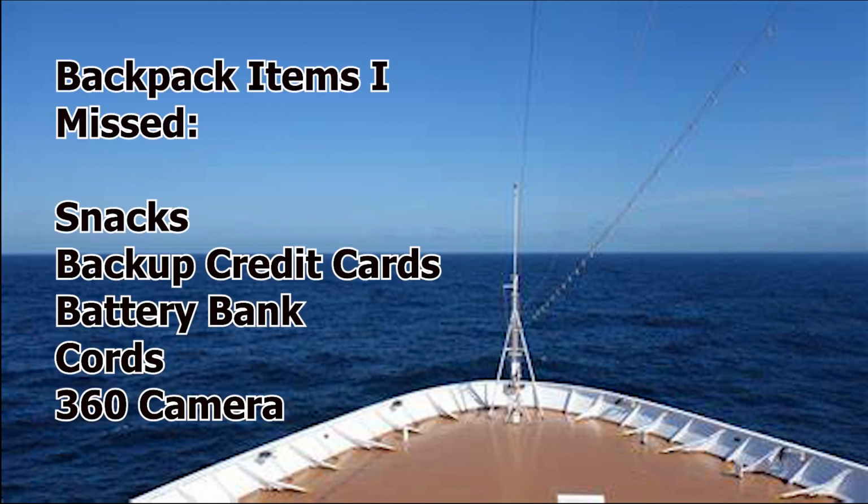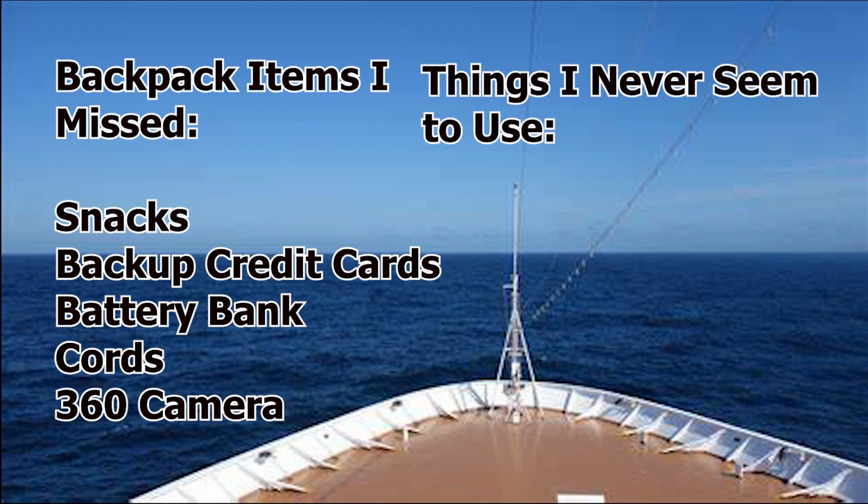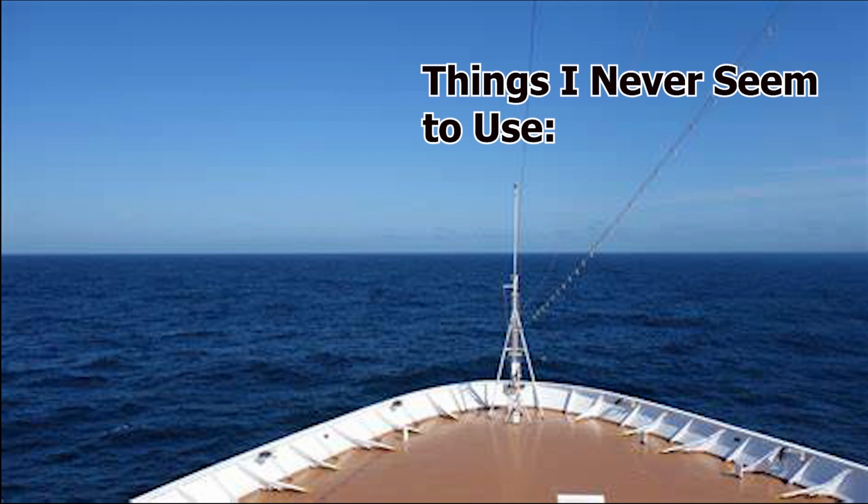As far as things that I have brought with me on cruises that I don't necessarily always use, or things that I don't really normally bring with me anymore, I kind of had those on my main list. I just never took them off because there's always the chance that I will want to bring them with. But I kind of mentioned it already. Binoculars, I don't use them a whole lot. I usually have every intention of using them, but when I pack them, I just don't use them. So those usually don't come with.